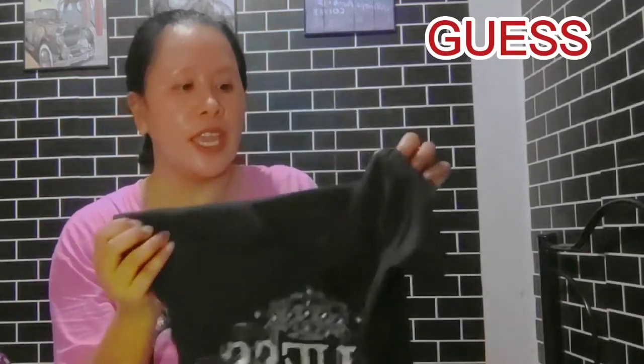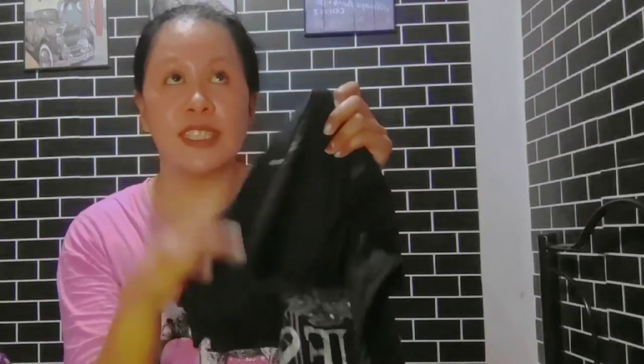So hello guys, I'm gonna show you what I bought from the thrift. The first one, guys, is this Guess. As you can see, it's Guess here, and there's a tag, and of course a wash tag. So it's authentic Guess. I got this for $1 or 50 pesos each.